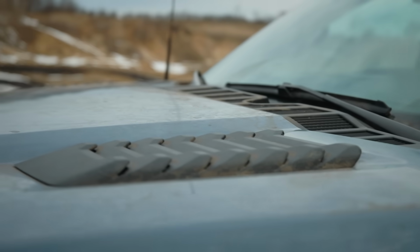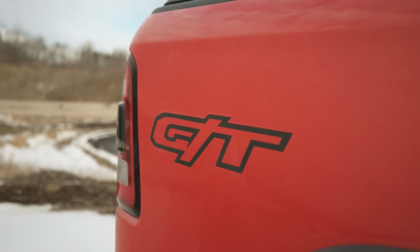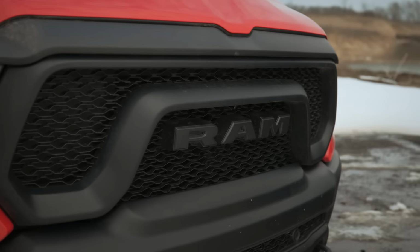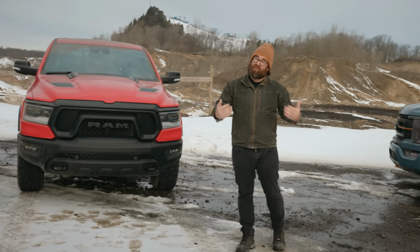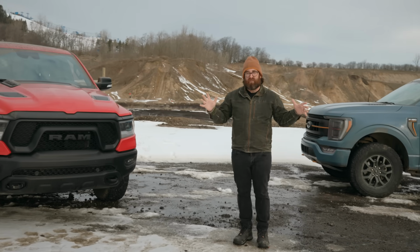They both have tacky, fake vents on the hoods. They both have oversized stickers near the rear taillights. Which one looks better? Look, I remember when this grille debuted at the 2015 Detroit Motor Show. They got rid of the crosshair grille. I thought it was a mistake then. I still think it's a mistake now, even though it has spread to the entirety of the Ram lineup.